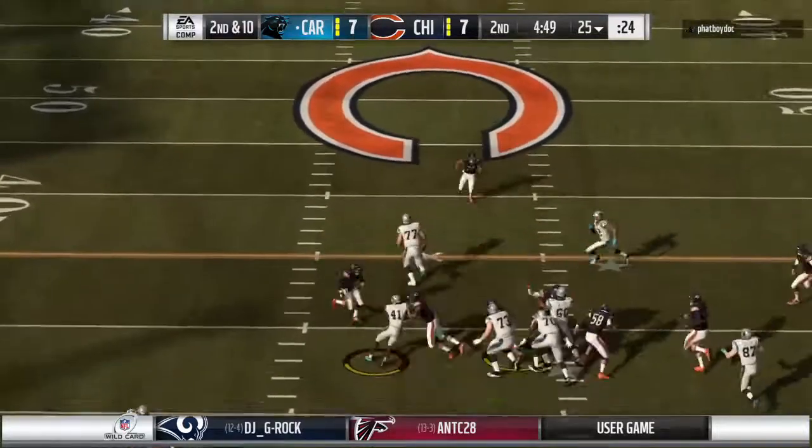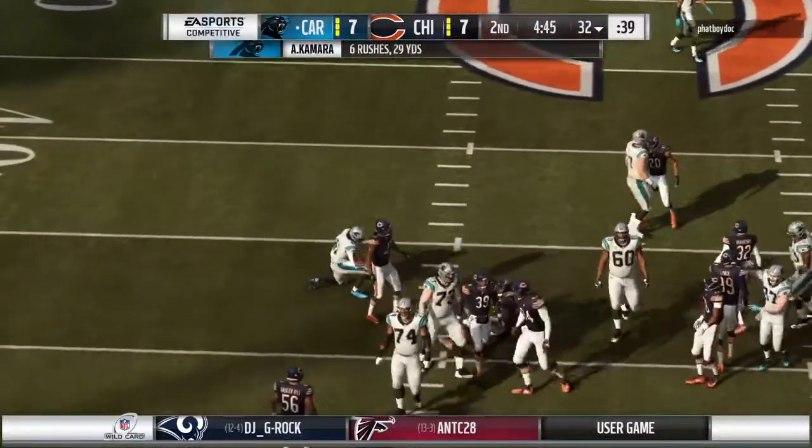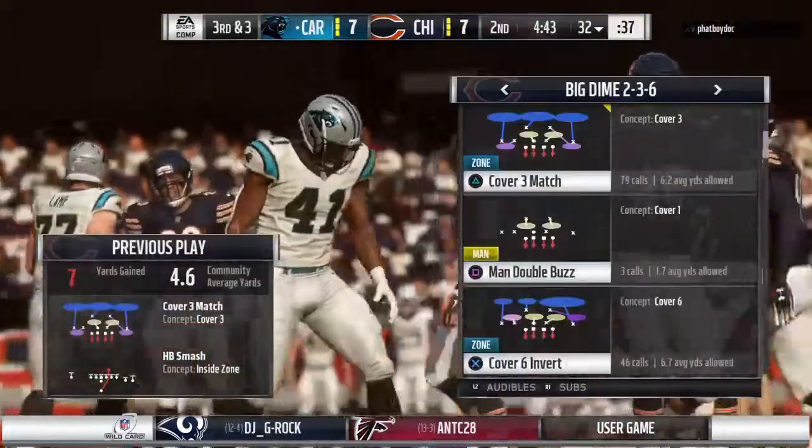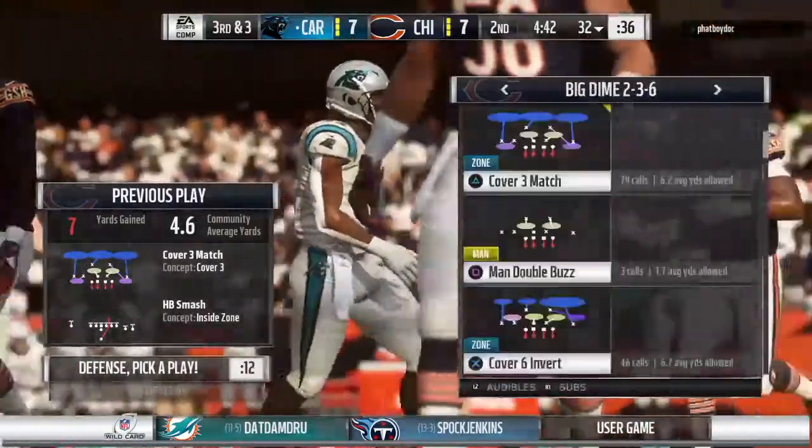On the ground, this is Kamara. And he'll work his way across the 30 to the 32. 2nd down, a little more productive than first. 7 yards on the gain. It gets him to 3rd and 3 now.